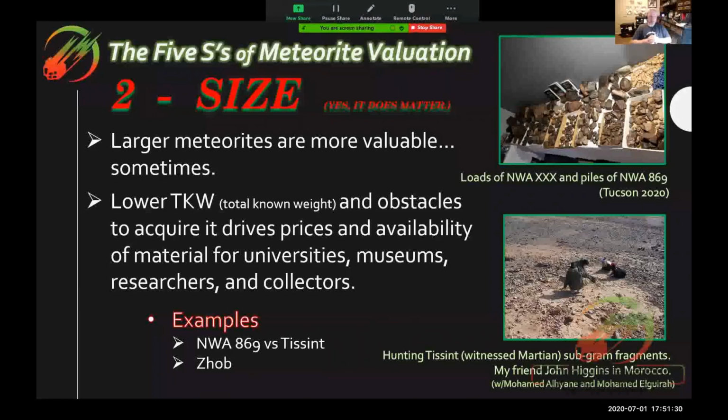They are owned by the Pakistani government. You will not see them. They're not going to be on display. They're not going to be available. They're not going to be outside of them. You might as well say it never happened. So the total known weight there is going to be influenced by the ability to acquire it.